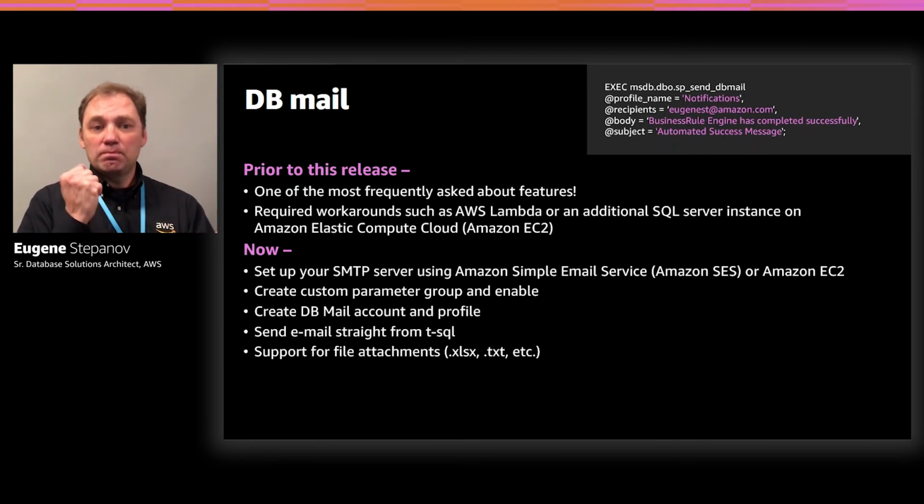Enable it. Set up your SMTP server using either Amazon Simple Email Service or possibly set up your own self-managed solution on EC2, and please use it. It is available. And also we support file attachments, right? All right, next one.